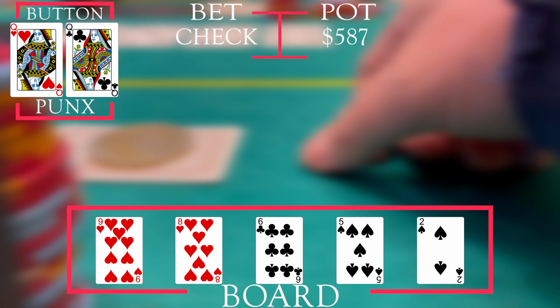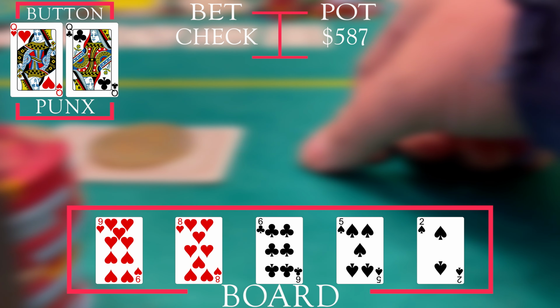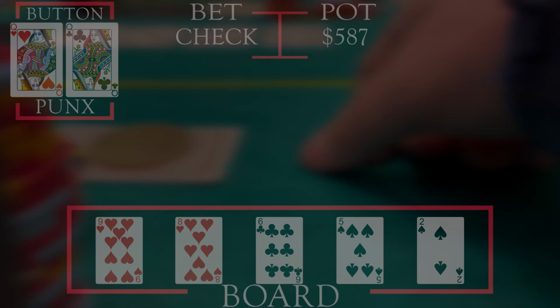I may have been able to get some thin value out of him here, but I got scared of the board, and that's something I really need to work on. I've heard it from a few comments. I've heard it from a few friends that I really need to be able to go for the value there on the river and just fold if I get raised. So Vince got off light this time, but I got to work on that for myself.